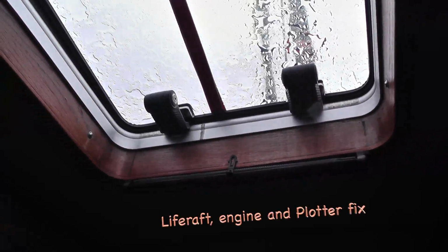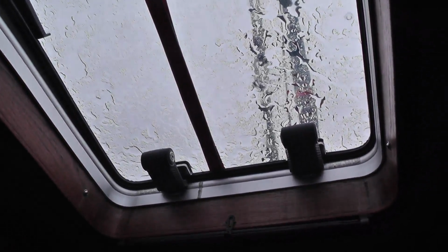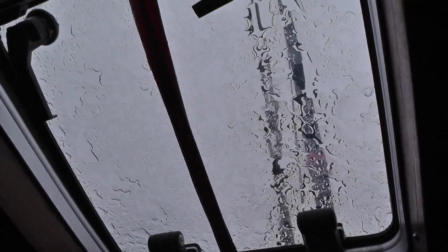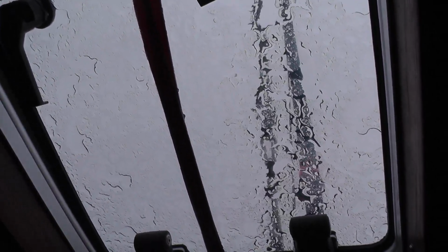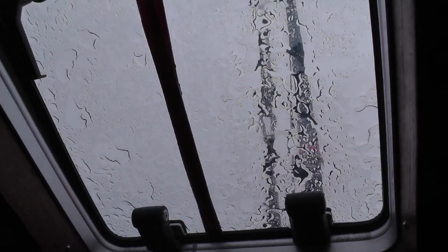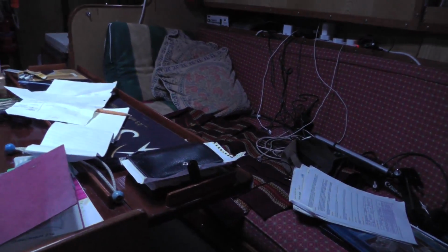Woke up this morning and I'm looking up at the hatch. It's pouring with rain outside. Well, I won't be doing any jobs on the outside of the boat today, that's for sure. This is a typical view coming out of my cabin in the morning.